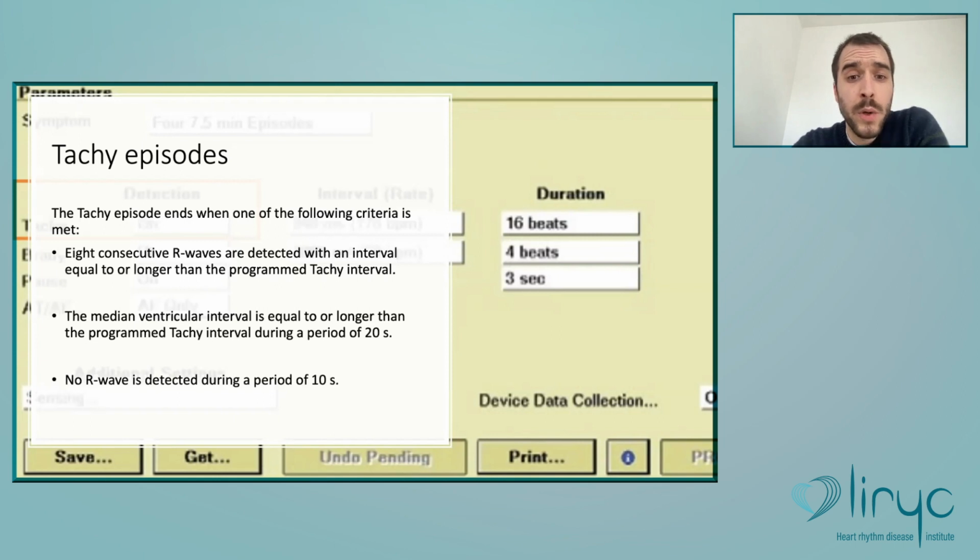The tachy episode will end when one of the following criteria is met: either 8 consecutive R waves are detected slower than the programmed tachy interval, or the median ventricular interval is equal to or longer than the tachy interval for a period of 20 seconds, or no R wave is detected during a period of 10 seconds.